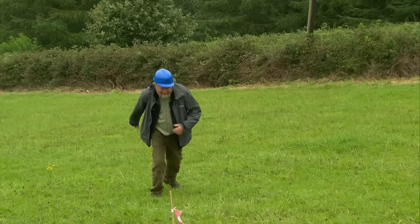But even if work's ground to a halt here, at least the woods provide some cover down at the other end of our site, aided by this state-of-the-art weatherproofing kit brought in at huge expense.